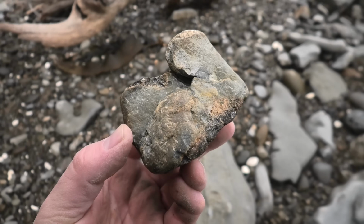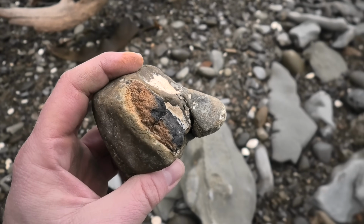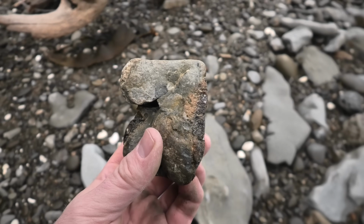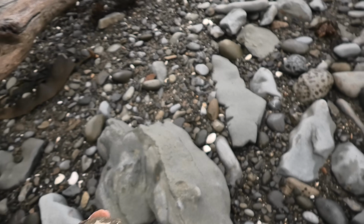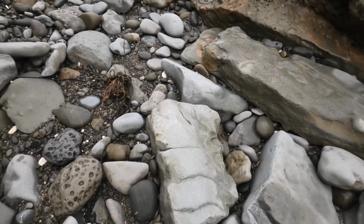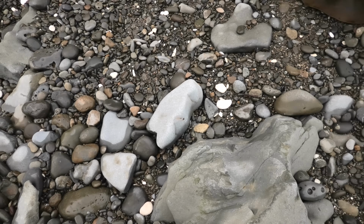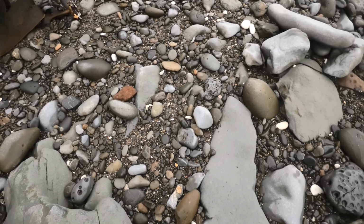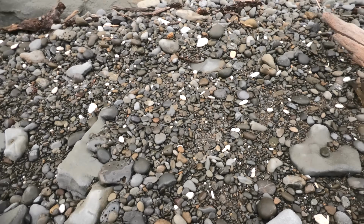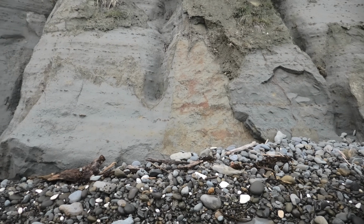Here's the second section of bone for the day. Really beautiful color to it, but not much in there. Haven't seen anything else worth mentioning yet. There's the usual shells and little bits of what looks to be coral. It's looking promising though. Just staying clear of the cliffs, they look quite unstable.